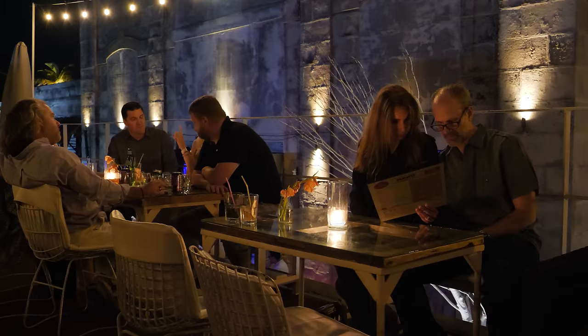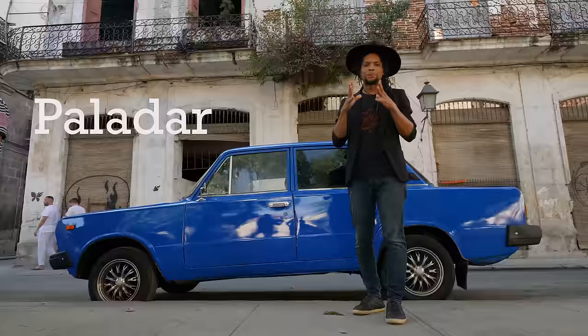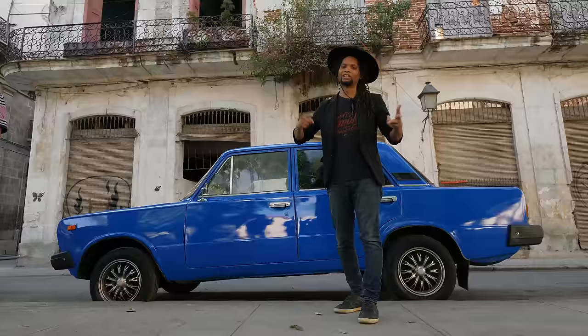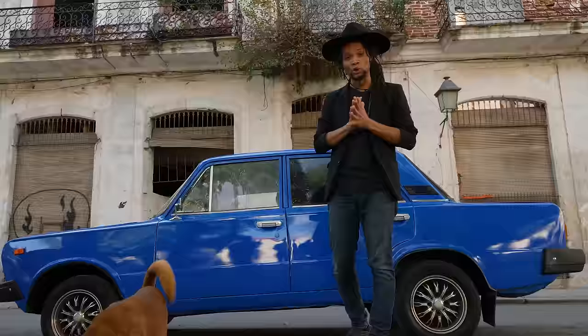Maybe they're more in these places called paladares. What's that? I bet Oro could tell me. Paladar is a family-owned restaurant, but at the same time, any restaurant that is independent. Let's check out the food, let's have fun, and let's see if me and Sonny can handle a full day of Cuban street food.